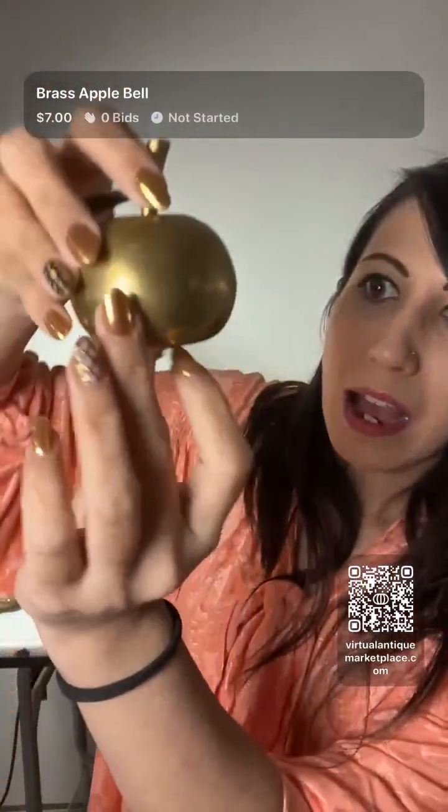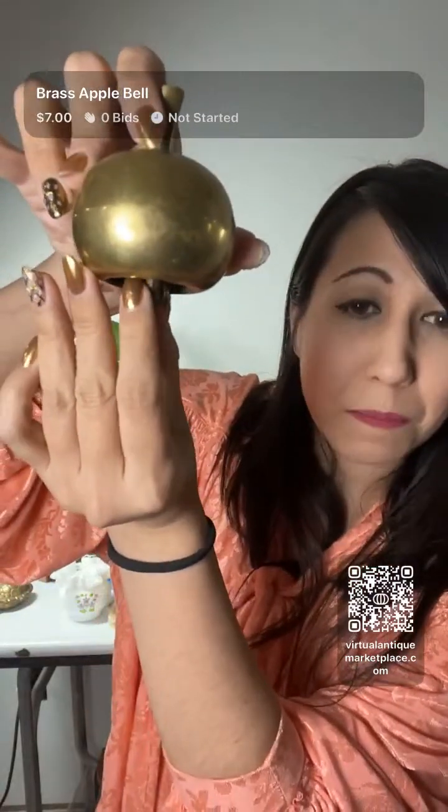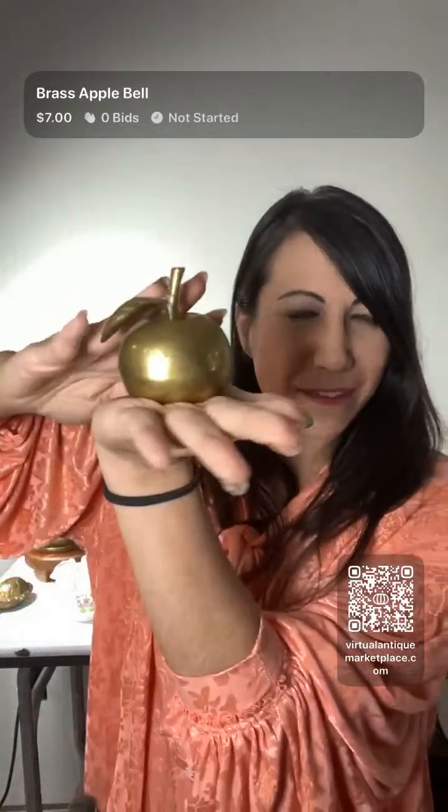So I've got this little brass apple bell. It's got some nice patina on it. And it does have its original black brass clapper in there as well. Yes, KSU, I love it.